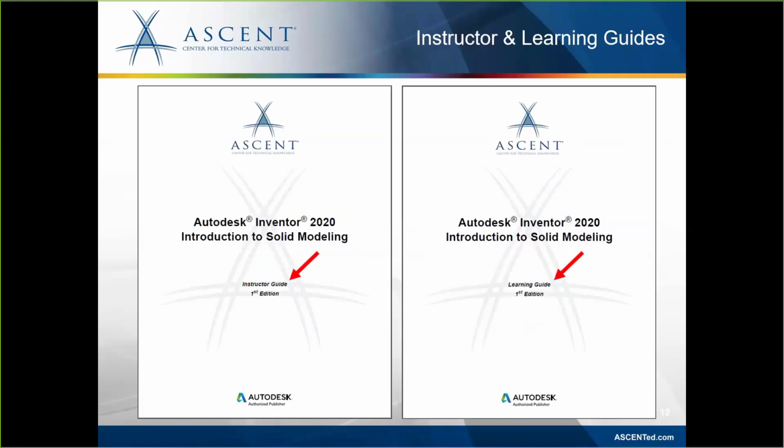So every year we release our learning guide, and that is for our students. That basically is just the learning content. It has the exercises, the review questions, command summary. So that's our learning guide. And then previously we used to just release a separate guide in support of instructors that allowed them to get the schedules, the overheads, that type of information. So instead, what we've done is we've released their own book.